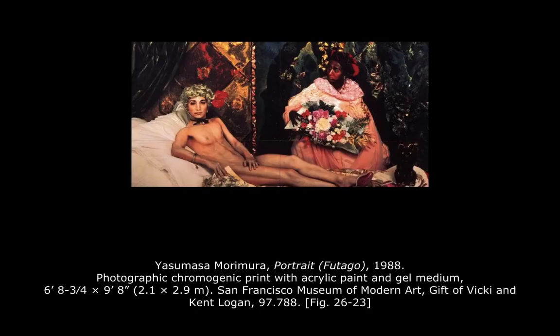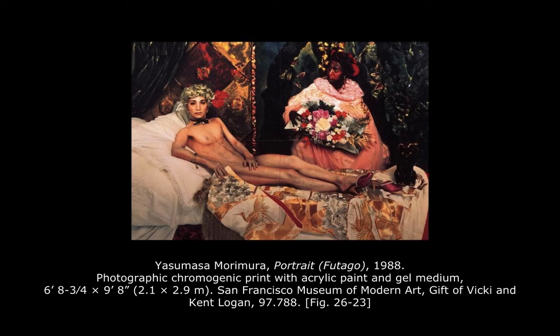And here is Portrait by Morimura. Like Manet, the Japanese photographer Morimura placed himself in compositions that had been created by others and associated himself with Cindy Sherman, another artist whose work we have been looking at.